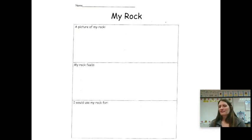I wonder if any of you guys have a rock collection. I do. If not, you can go out and find some rocks. You can find big rocks or small rocks. You can find different colored rocks that have fun things on them. You can find some memory rocks.